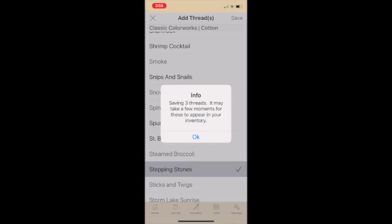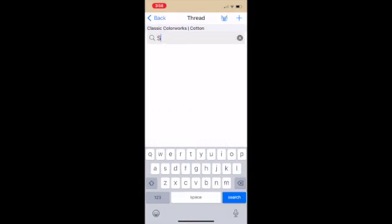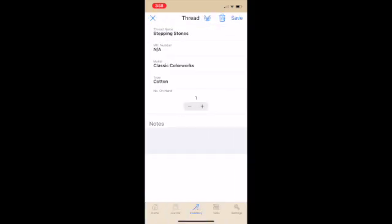Saving 3 threads. And then it pops it into your list here. So now if we type in stepping stone, it will pop up. And here, if you have more than one skein, you can go ahead and increase the quantity that you have. And if you have a note, you can put a note in it as well. In my notes, I put the projects that I'm using my threads for.